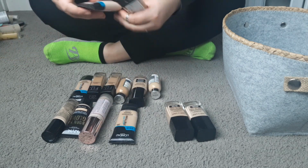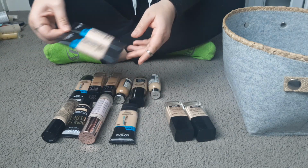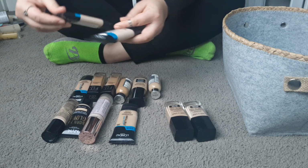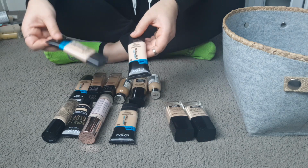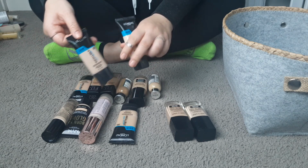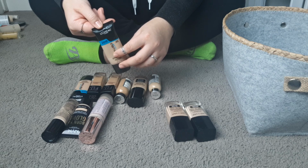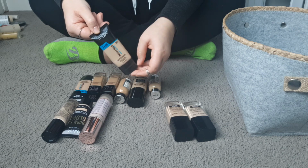And then the two foundations that I've been using recently are these L'Oreal Infallible Pro Glow foundations. I have 201 and 203. I have to mix these because this one's too light and this one's too dark. So I'm going to go ahead and keep these and use them up. And then this foundation is the 205. It's a little too dark for me, but it works in the summertime, so I'm going to go ahead and keep this one as well.